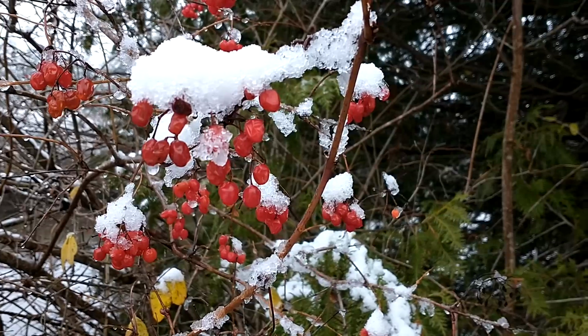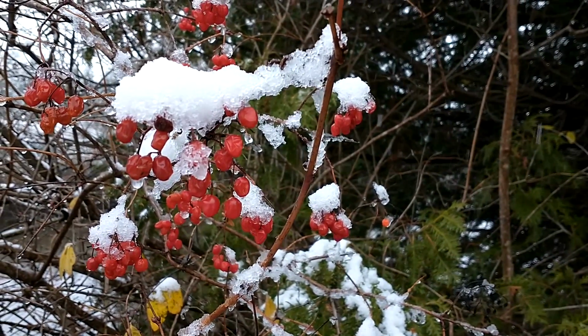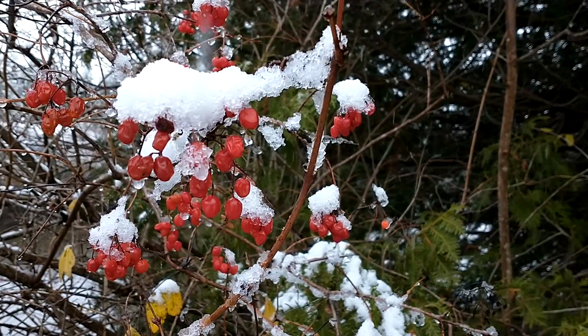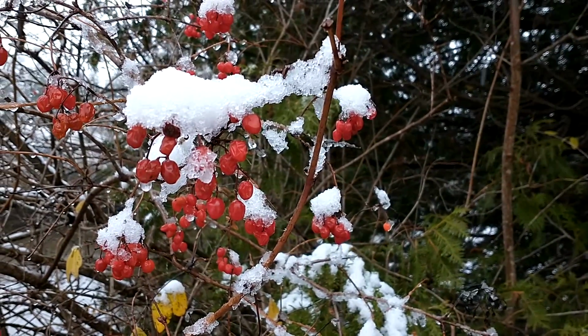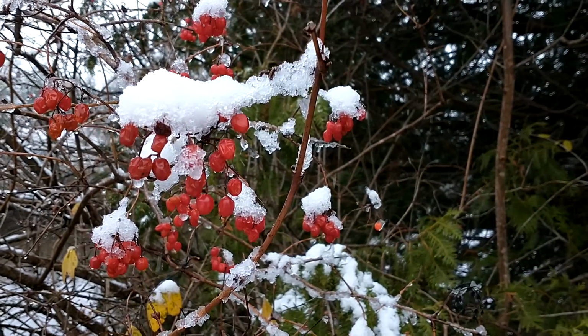I noticed in this landscape that I just captured that there are some red berries starting to wrinkle and show some really interesting textures against the white cedars. With the snow, I think this is a winner for a close-up shot.